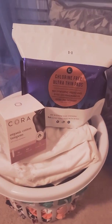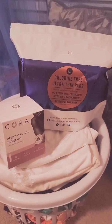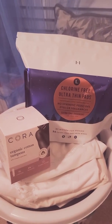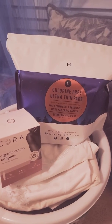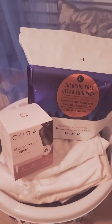And today I wanted to just take a moment to show you my top 2 favorite feminine hygiene products to use while you're on your period. And as I've spoken about before on various occasions, it's really important to be mindful of the products you're using on your period, whether you're using menstrual cups, pads, tampons, whatever. So these are my top 2 faves.